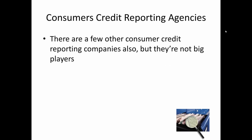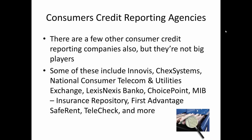Now, there are a few other consumer reporting agencies, but they're not big players. Some of these are credit reporting agencies. Some of these are just reporting agencies where data is actually reported on consumers. Innovis, Check Systems, National Consumer Telecom and Utilities Exchange, LexisNexis, ChoicePoint, MIB, Insurance Repository, First Advantage, SafeRent, Telecheck, and many more.